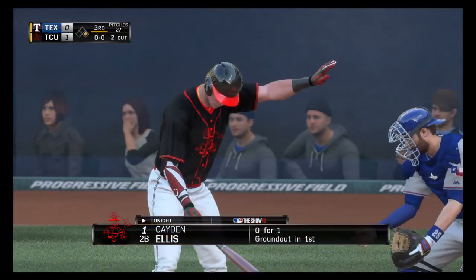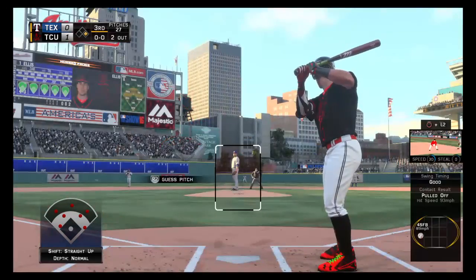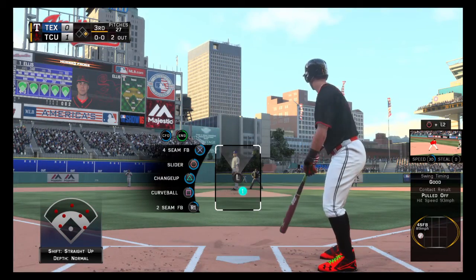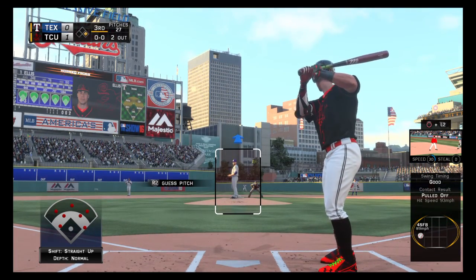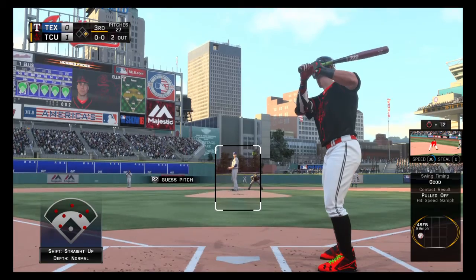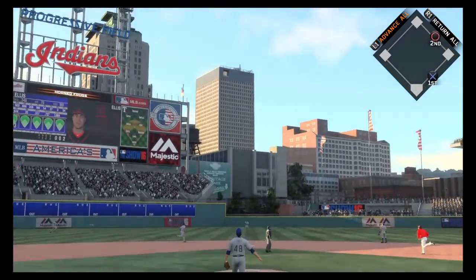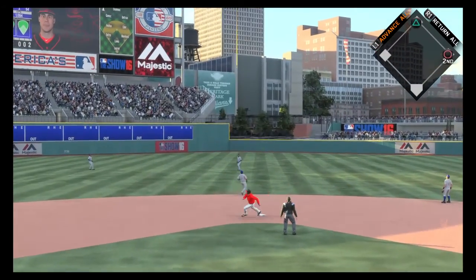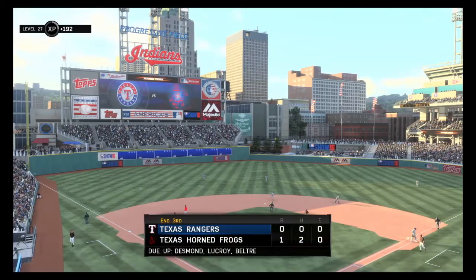Into the box, Kyle Seager, as the switch hitter will take his cuts left-handed here. First pitch of the at-bat. Come on. To center. Desmond shading to his right. No trouble with this one. Third out, of course.